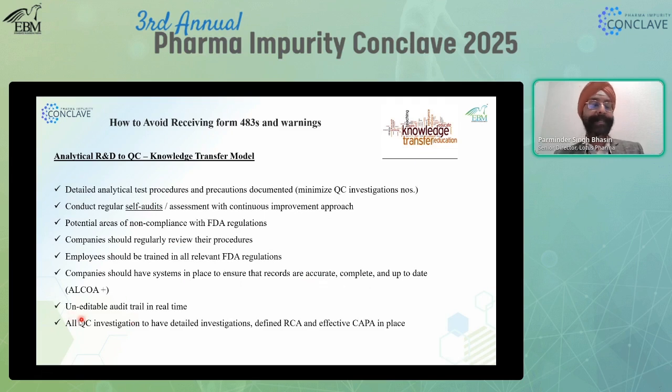And the audit trail, obviously, is uneditable on a real-time basis, because a lot of observations are coming recently based on data integrity issues, from the electronic audits happening across by US FDA. All QC investigations should have detailed investigations, with a defined root cause analysis and an effective CAPA in place. So all these have to come across from the analytical R&D function going into a quality control unit, so that this leads to a complete knowledge transfer model. I'll go into more details of this model.